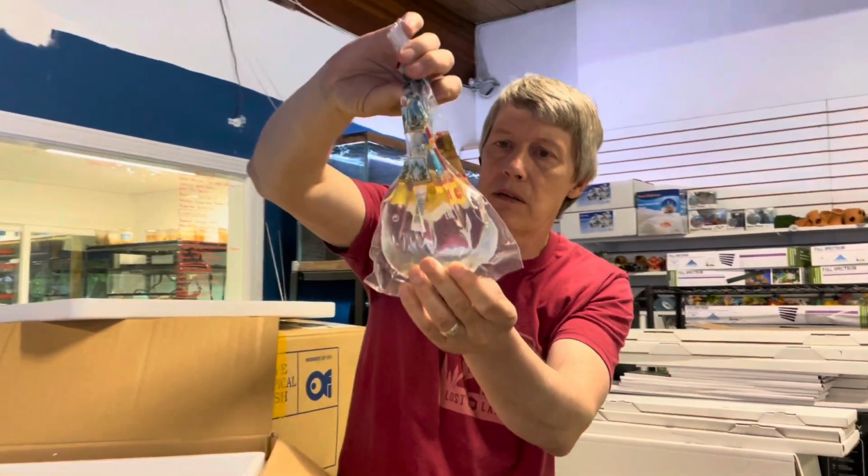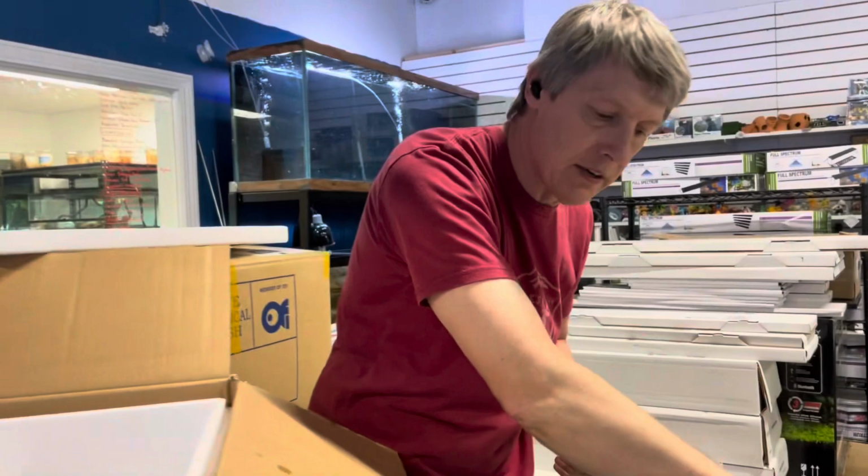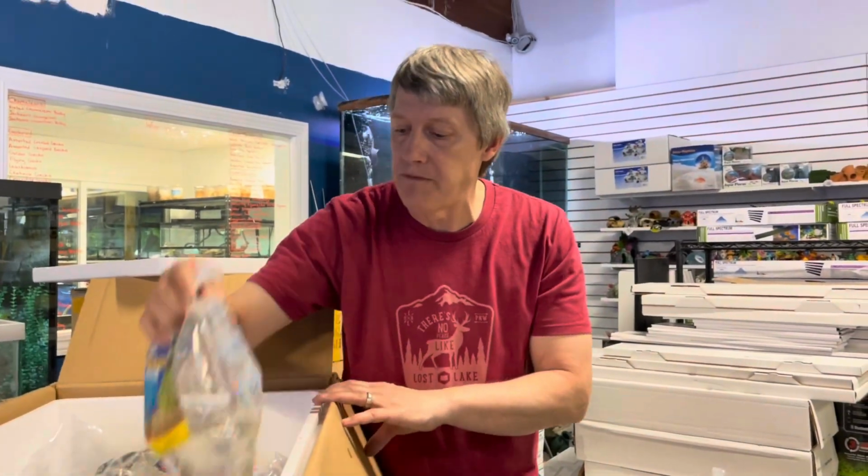This here is some tank raised Panduro apistogrammas, apistogramma Panduro if you prefer. Looks like just a couple. I ordered half a dozen. If you're looking for Panduros, get those before they're gone.